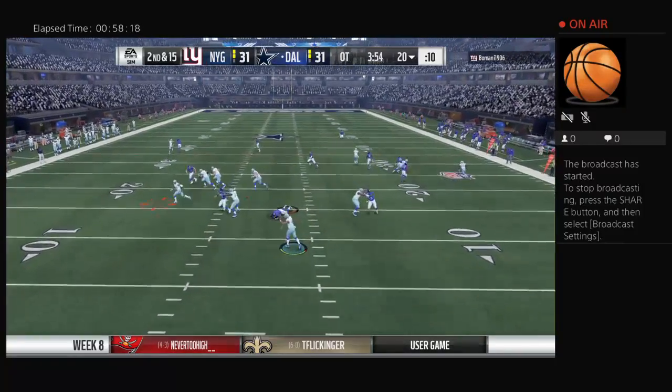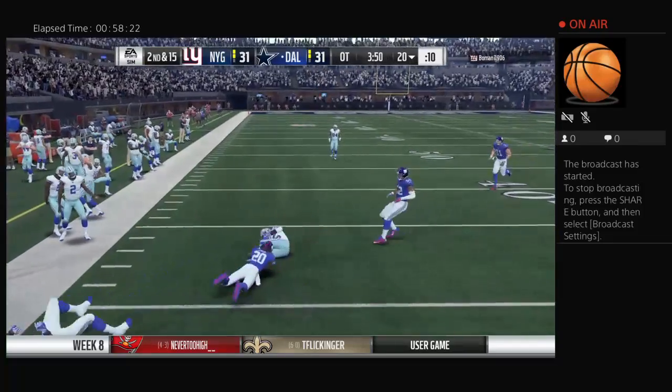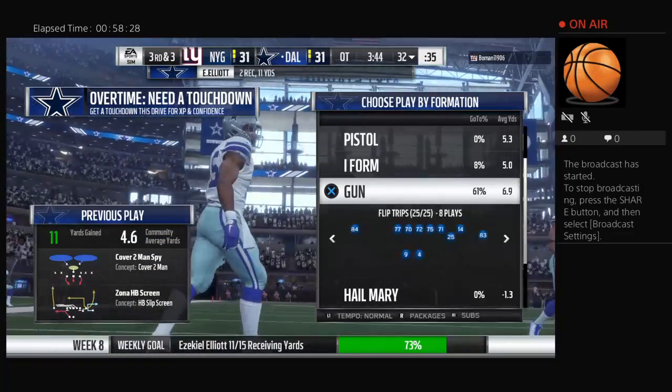Here comes the first throw in OT for Prescott. Now they set up the screen. That's complete. And he's able to get out to the 32, brought down there. They get 11 back on that one. It leads to third down.